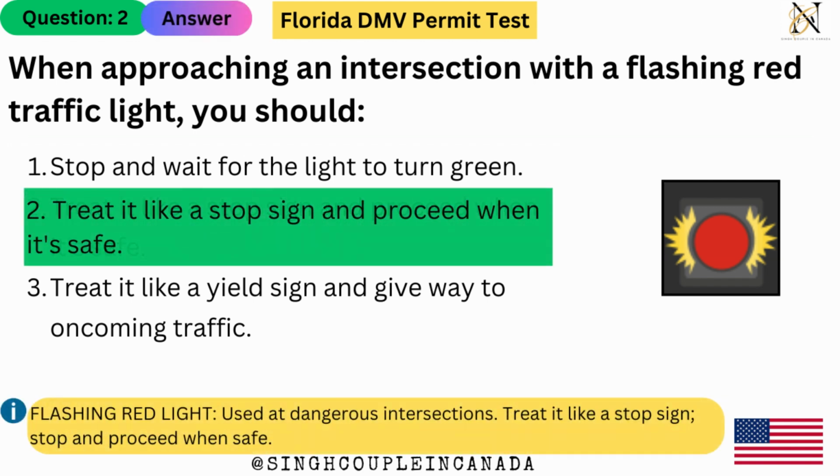The answer is 2. Treat it like a stop sign and proceed when it's safe. Flashing red light, used at dangerous intersections. Treat it like a stop sign, stop and proceed when safe.